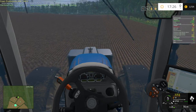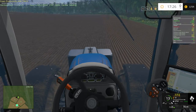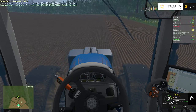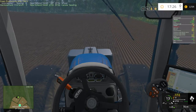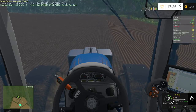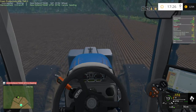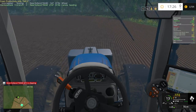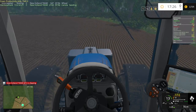There we go. Let's see if we do any better going this direction. It's because we're seeding across the hill that the seeder wants to track a different direction to the rest of the tractor, so I'm trying to counteract that by actually steering into the drift, I guess. At 90 degrees.